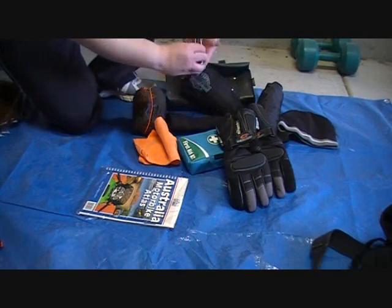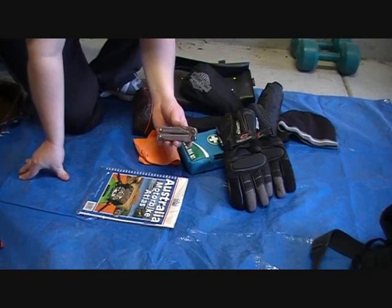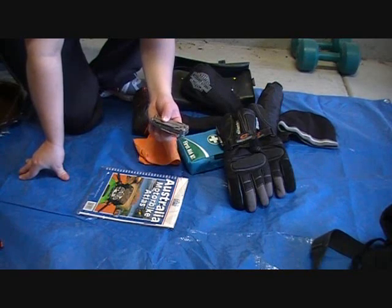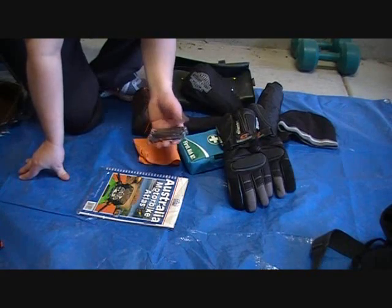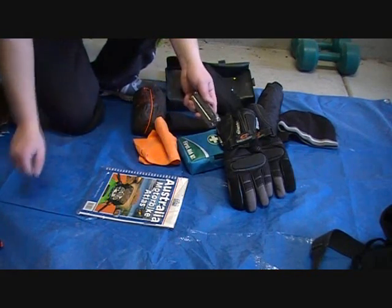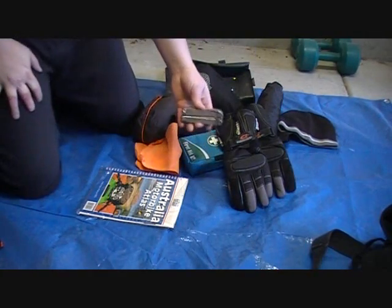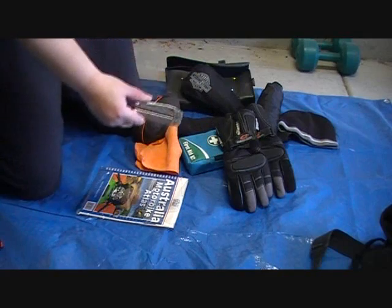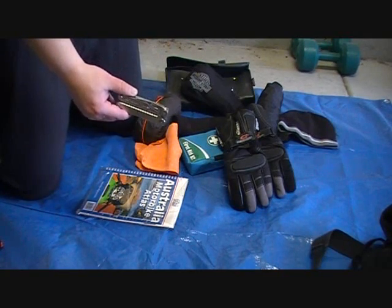I would also carry my Leatherman Wave. It's very important to have at least some sort of a multi-tool when it comes to the bike. Any sort of EDC, even a bike EDC, needs to have some sort of a multi-tool as far as I'm concerned.